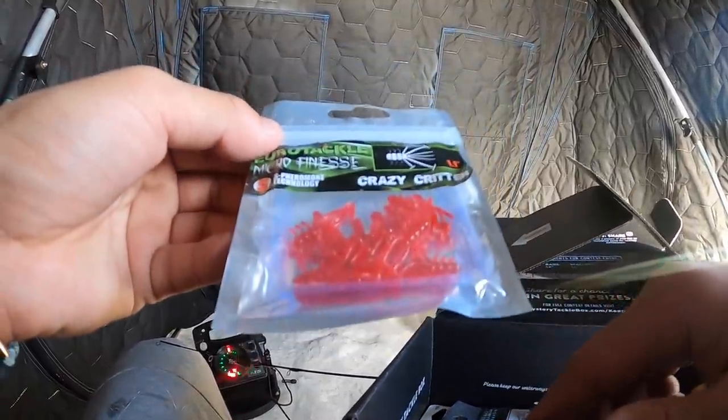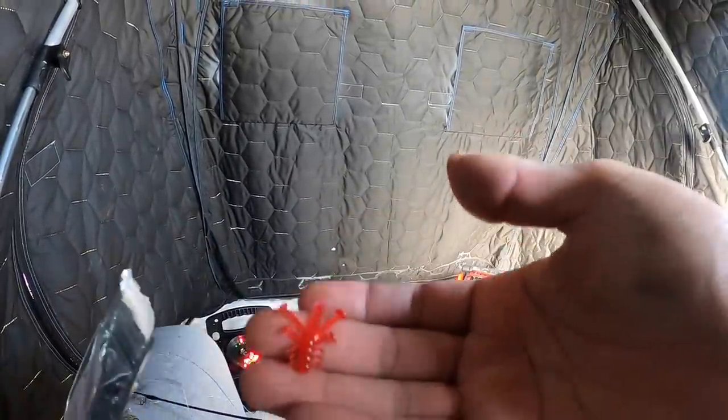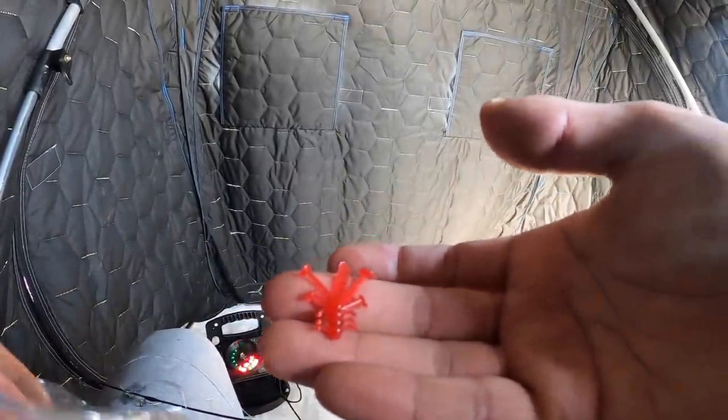Let's find our Euro Tackle Crazy Critter right here. Put one of these suckers on. We got a cracker open here. Okay. There we go. Oh god, yeah, look at that little thing. It is a funky looking lure there.